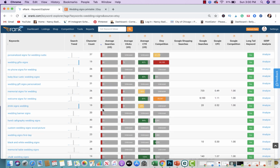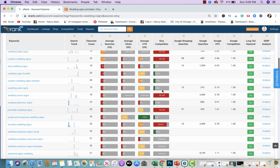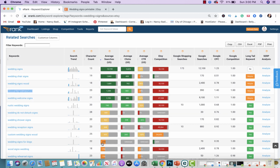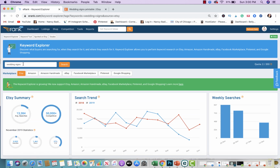As you can see, this is getting very low search volume. Unknown, meaning not too many people are using it. So these wouldn't be good keywords at the bottom. I will have to stick with these. If none of these work, let's say this was my first keyword that I typed in and it didn't work, I will go to the next keyword.